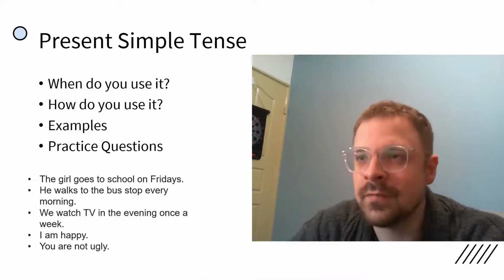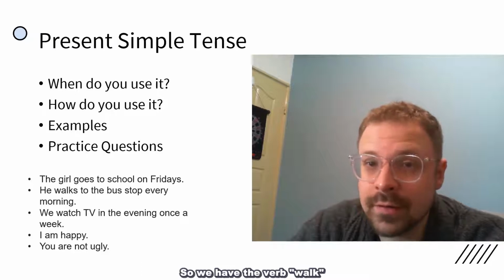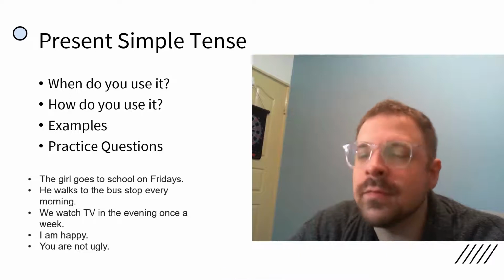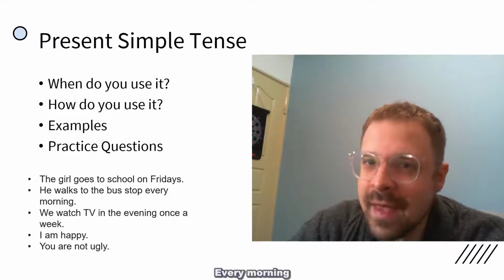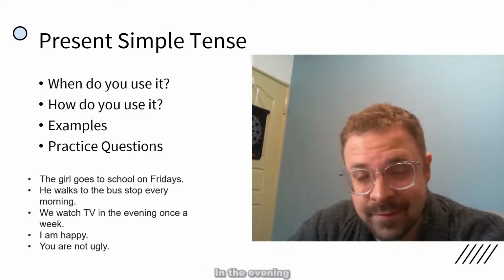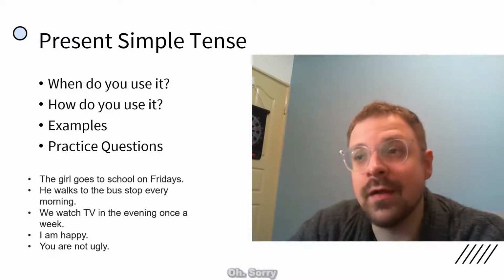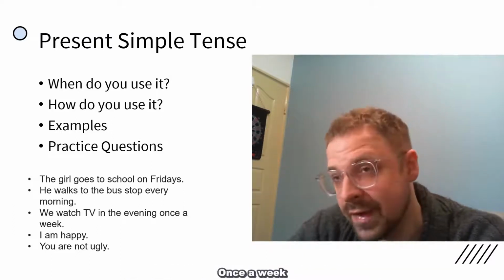Let's look at number 2. He walks. Again, he. So we have the verb walk. Add s. He walks to the bus stop every morning. Again, he does what? Walks. Where? To the bus stop. When? Every morning. Next, we watch TV in the evening once a week. Follows the same pattern. Who does what? When? In this case, when is actually a two-parter. In the evening, once a week.